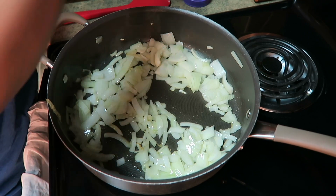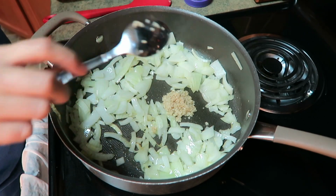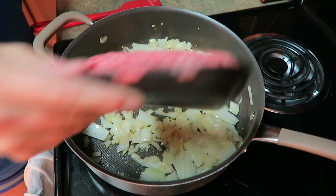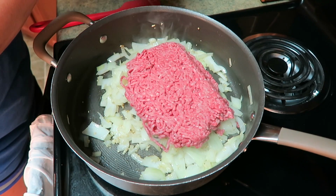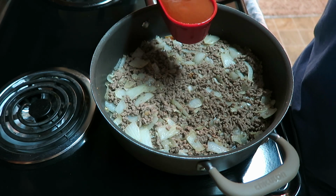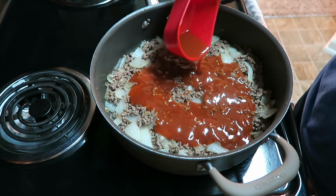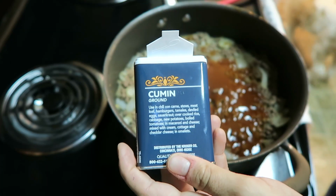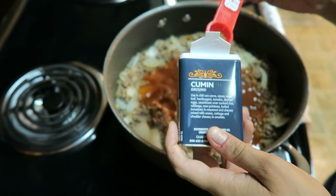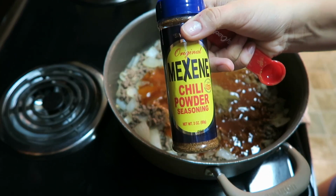The onions are mostly cooked, so I am going to add in a scoop of garlic and cook that for about a minute. And now add a pound of ground beef and brown it. I cooked my ground beef and drained the fat. And now I'm gonna add 1 cup of red enchilada sauce over the top. I'm gonna add in 1 teaspoon of cumin and 2 teaspoons of chili powder.